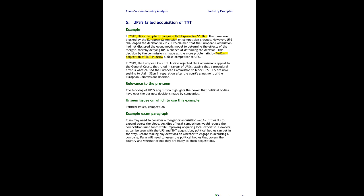Now, what relevance does this have to the case study? The point is that there was a blocking of UPS's strategy by a political body. This is the problem with acquiring companies overseas, because there may be political issues or laws that prevent you from investing in a new country, one of which being an acquisition of a larger company.